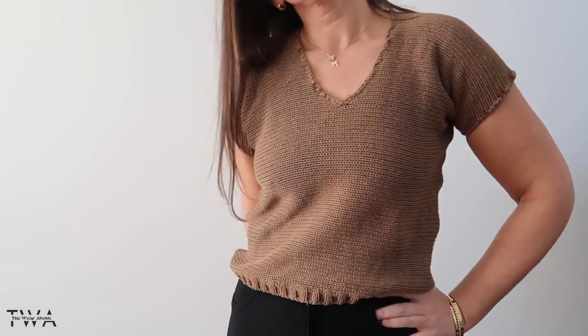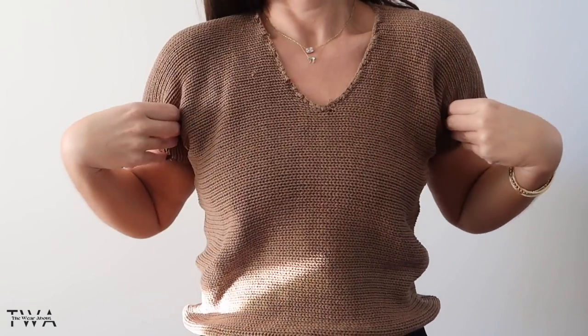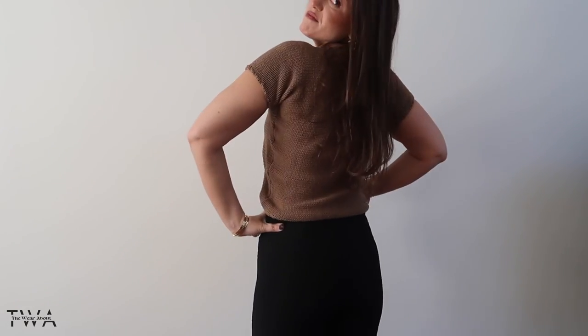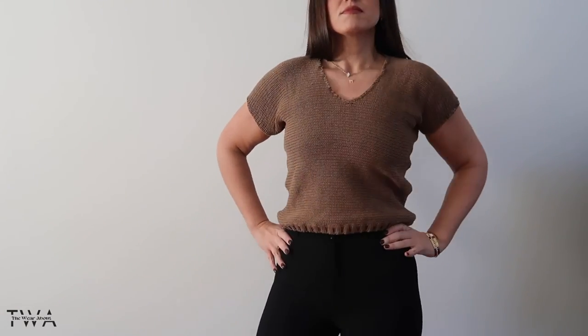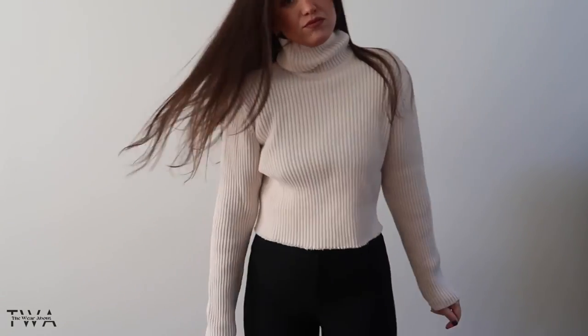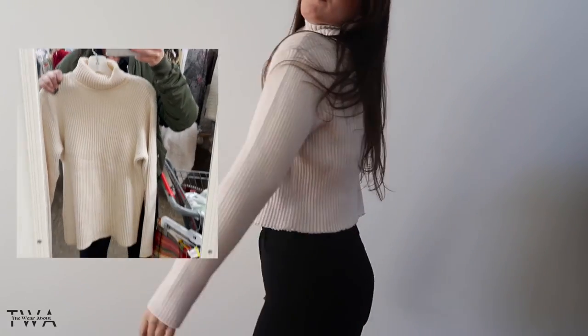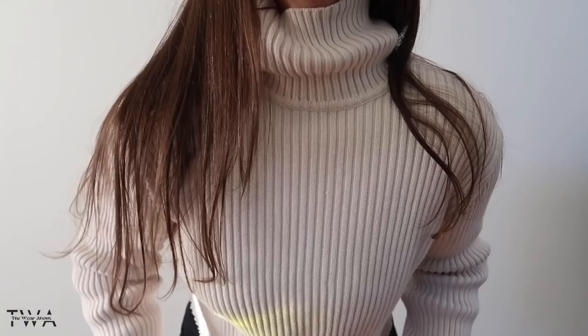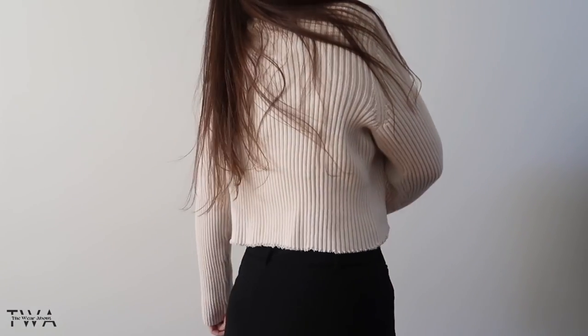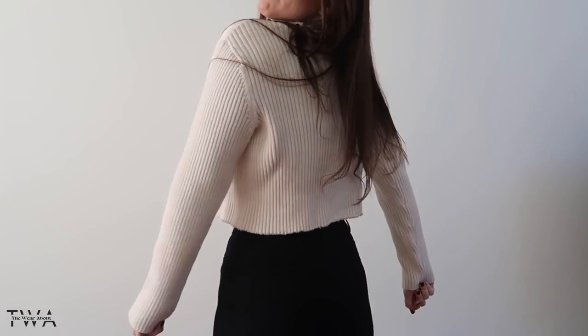I love this for the summer and warmer months, or even underneath a blazer. It's just that simple V-neck sweater. I love the camel brown this season. This is one of the other sweaters that I actually cut. It was longer, about to your hips, and I just needed a great ribbed classic white sweater, turtleneck, perfect. So comfortable.